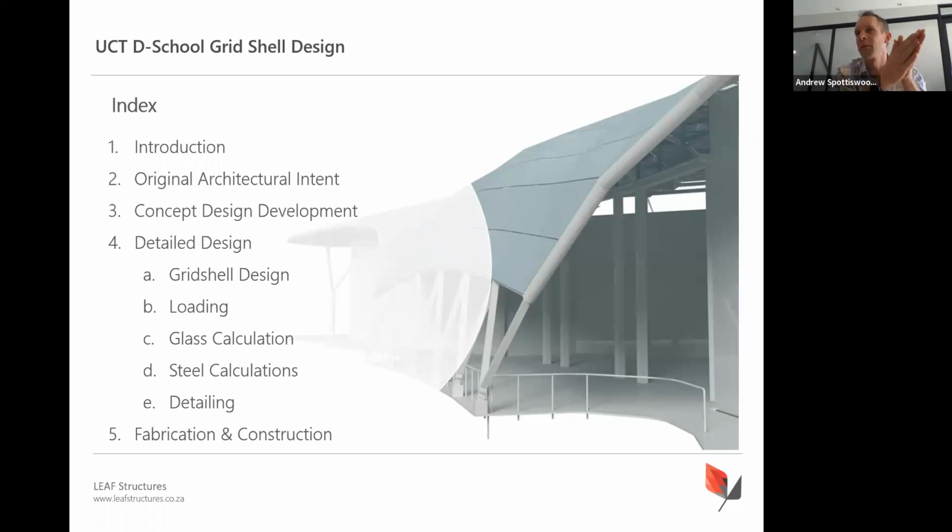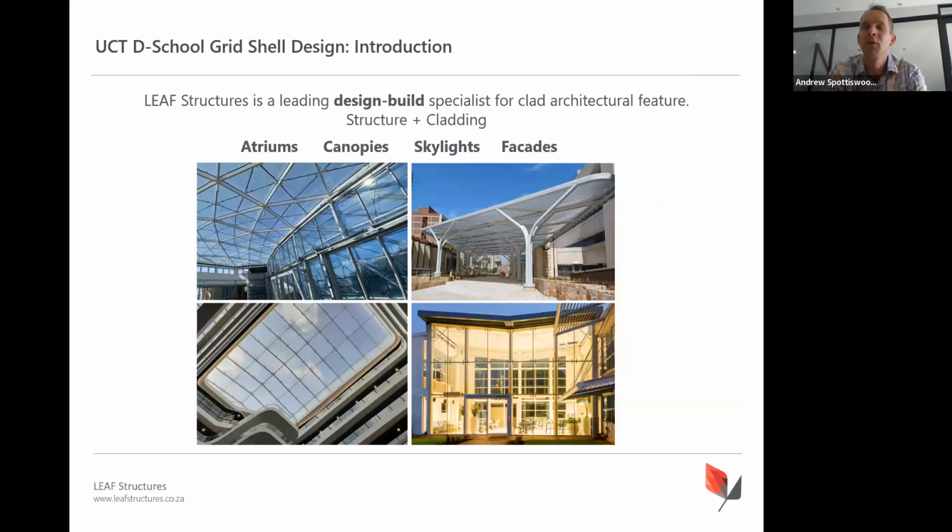So my name's Andrew Spottiswoode. I'm a structural engineer. I work at a company called Leaf Structures. So we do clad structures. Normally it's mostly steel and glass and ETFE. We also do a little bit of wood and a little bit of cable structures, like cable facades. But it's always the interaction between cladding and structure where we feel that we can try to be useful and try to add value.